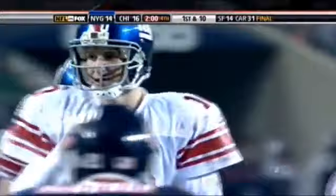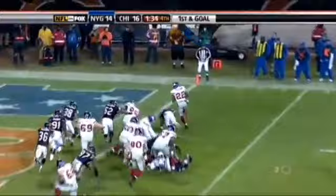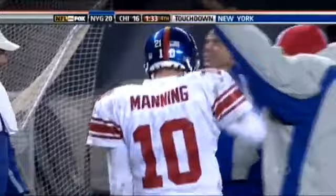Giants have never led in this game. And Eli Manning could erase all the headlines. It's Drones, and they just let him walk into the end zone. So there's the good news for the Giants. They take their first lead in the day.